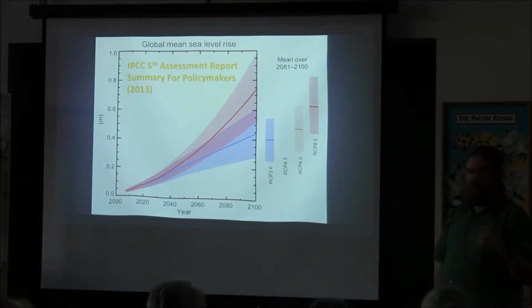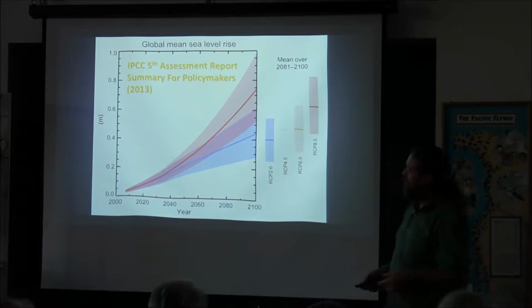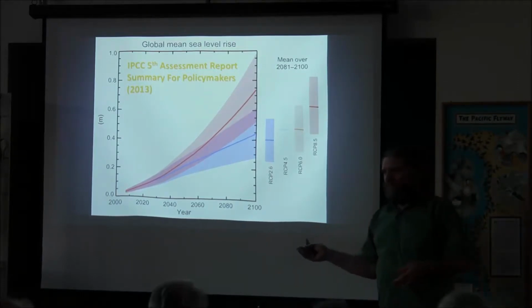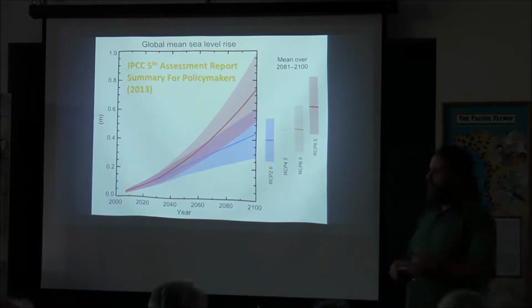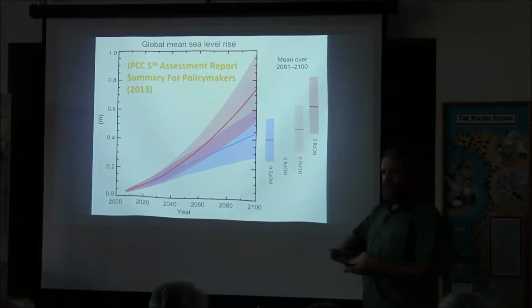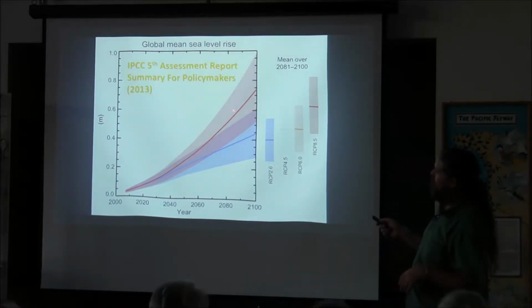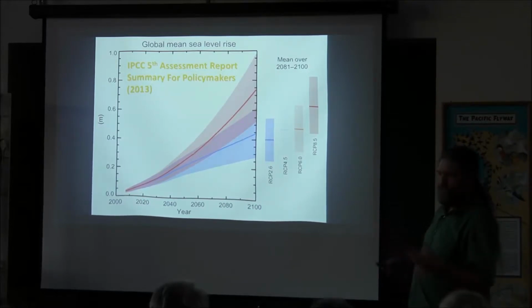With the advent of the anthropogenic forcing of climate change, we've had accelerated sea level rise because of warming of the climate, increased melting of the glaciers, thermal expansion of the oceans, all of that. So now we're trying to forecast into the future what sea level rise will be. These are two different scenarios from the Intergovernmental Panel on Climate Change, from the 5th Assessment Report Summary for Policymakers, presented to the public in December of 2013.